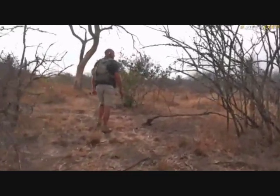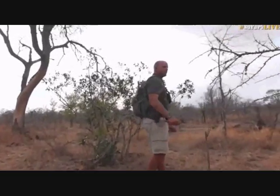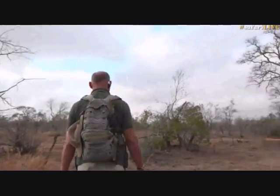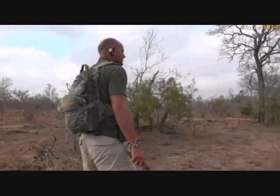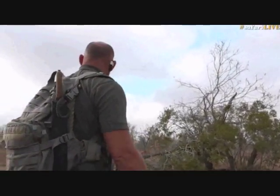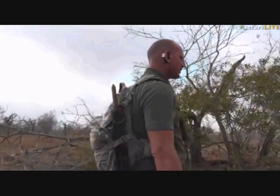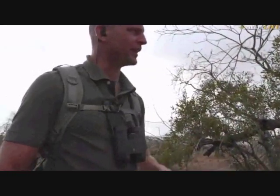Alright, so we've got a termite mound close by here. That's for safety, in case we need it. Now, oxpeckers will also sit on kudu, impala, warthog, so it could be any of those things. But just the fact that they've warned us here, we're going to go and have a look over there. So while we're making our way slowly there, we'll send you over to Scott and his cheetah.